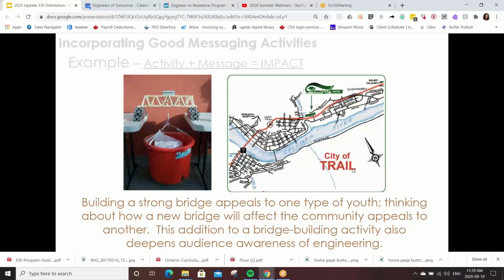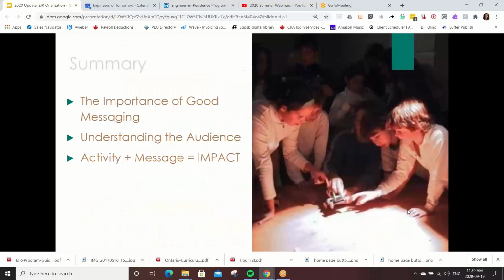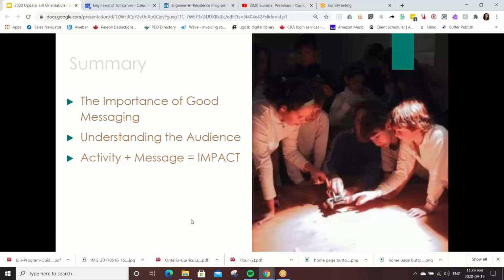So I just wanted to give you a sample or an idea of how to integrate messaging and activities together. All right, so in summary, with respect to messaging, a lot of times the volunteers and the teachers that are with us today already get the importance of having good messaging. So hopefully you got something out of that part of the talk. But then thinking about understanding that audience, what's going to be real and relevant for them, and that magical formula of activity plus message equals impact.